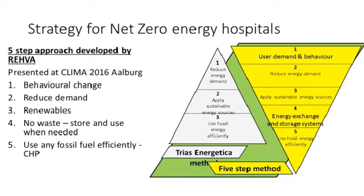But we're looking more likely at a five-step approach now, which has been developed by REVA. This was presented at the Klima conference in Aalborg in 2016, led by a Dutch engineering group. And their approach is, first of all, look at behavioural change, user demand and behaviour. There's a lot of things we do in hospitals which use energy unnecessarily. The first step is to deal with that.